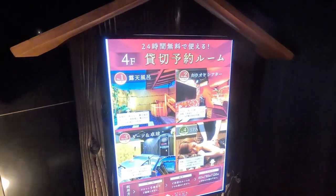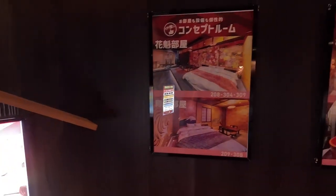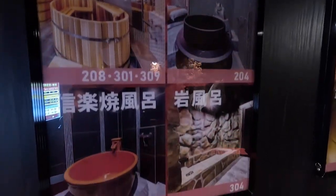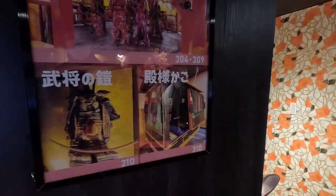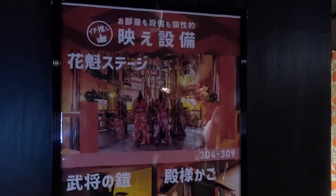There are open-air baths, karaoke theaters, ping pong room, and spa that can be reserved. Except for spa, all are free of charge. There are four kinds of bathtubs to choose from. There are three special Japanese-style rooms, including samurai armor, general sedan chair, and opera stage.